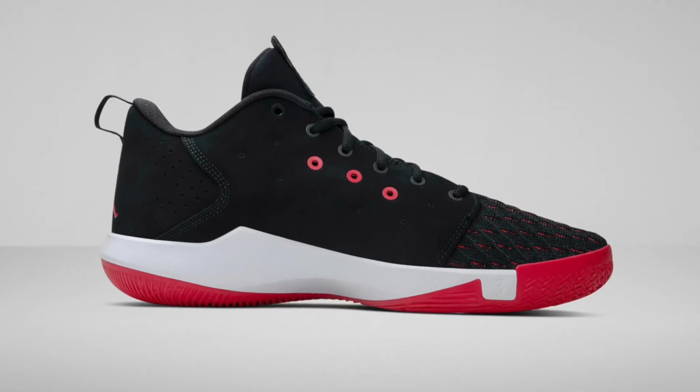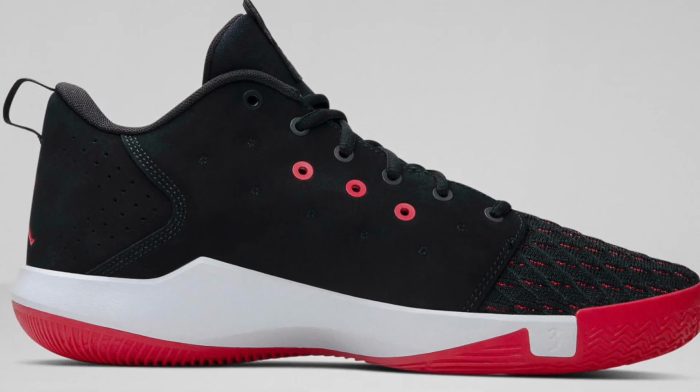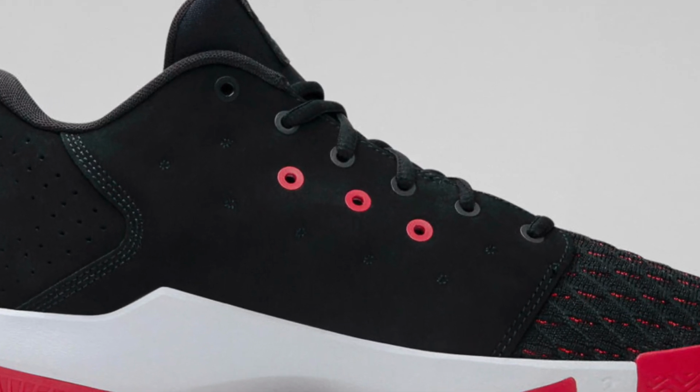The Jordan CP3 is a full knit upper. It does have some, it's probably fake, but raw materials on the medial side. But because of that, I was actually able to even squeeze my foot into an 11.5. Now, I think a 12 is going to fit much better, but it gives you an idea. It is a really nice form-fitting shoe.